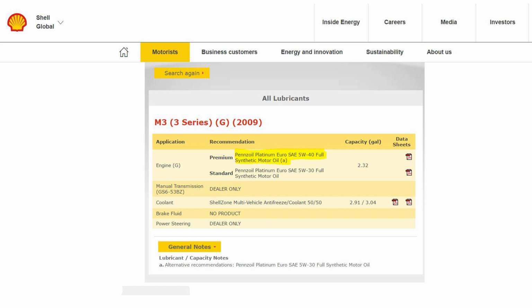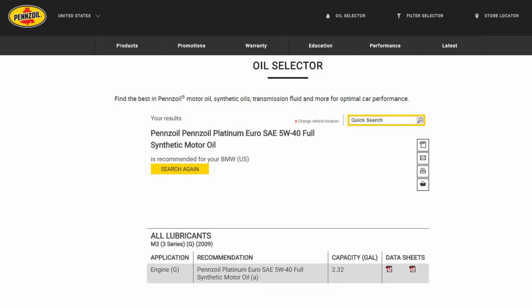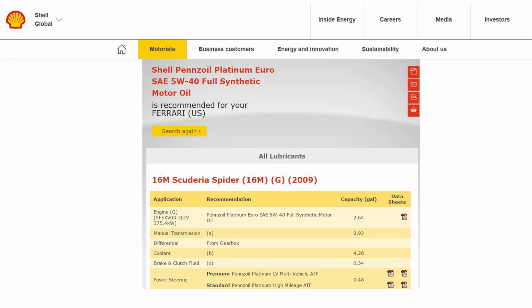So I decided, let's go on Pennzoil's website. Put my car in there. It didn't have the 2008, 2009, just like on the other one, because they're all owned by the same people. And it says Pennzoil 5W40. So I said, let me type in a Ferrari Scuderia. And it says Pennzoil 5W40, the same exact oil that BMW is going to be running.